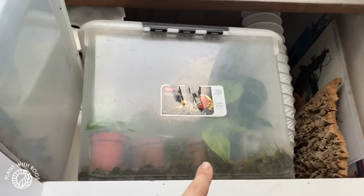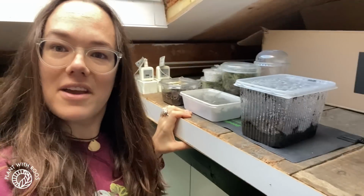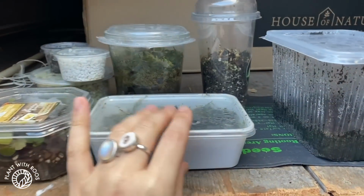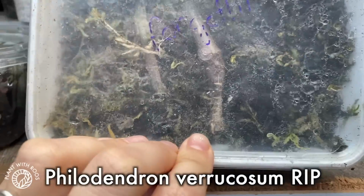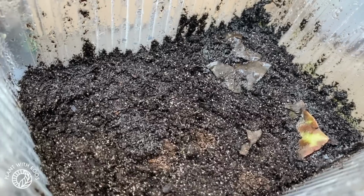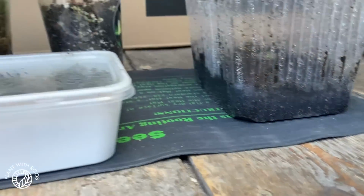And then up here we have 2 big anthurium boxes. Hold on, I'm gonna climb up. Okay, there we go. Now we have a full view, because here I have another heat mat with some projects. This is cuttings of Vicky, the verrucosum, that are not doing anything. This is my little begonia propagation box. Well, nothing successful is in there currently. I could make some fresh cuttings. I have some space now.